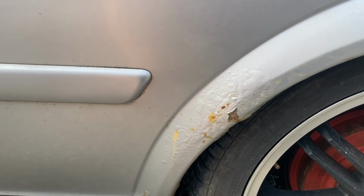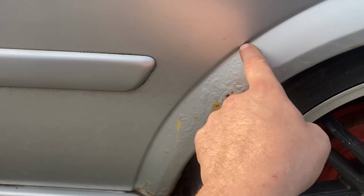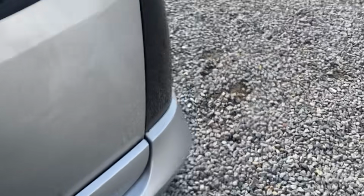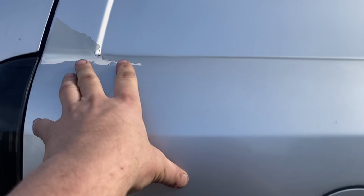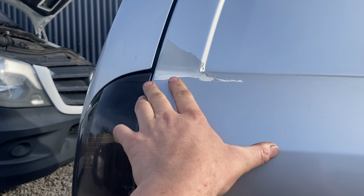But I think it's going to warrant some new arches, but I want to do it before it starts coming up through the panel, because this is pretty good. They do suffer with rot pulling up round the filler cap as well. This one hasn't got any. This side I think was painted. It was definitely painted when I got it, and I power washed it not so long back.